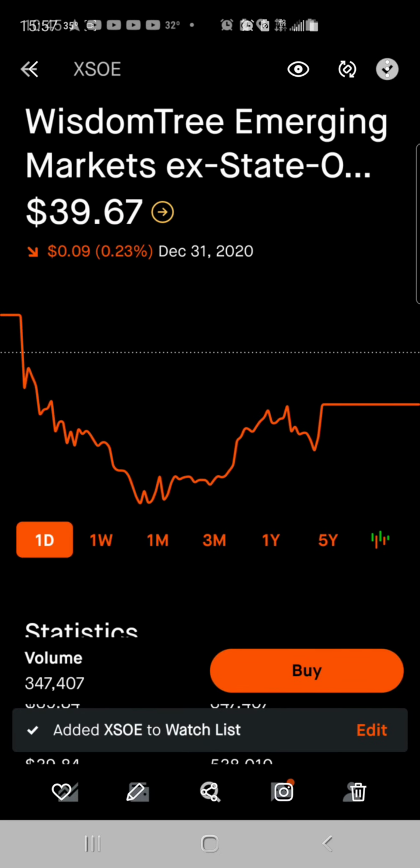Then we got ticker SOE, another WisdomTree fund. And this is an emerging markets ex-state-owned fund. This is up 26% on the year. It was down about 28% during the pandemic. So it's steady, slow growth. Doesn't fluctuate very much as well. Does pay a little bit of a dividend of 1.02%, $3 billion market cap.